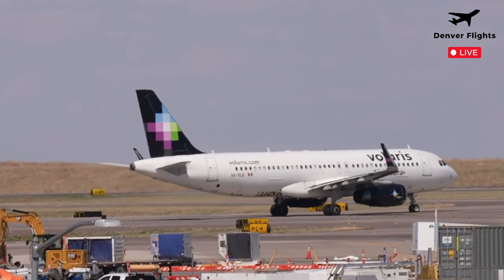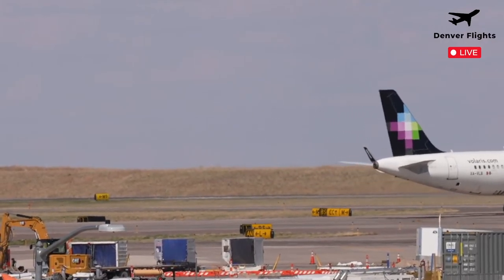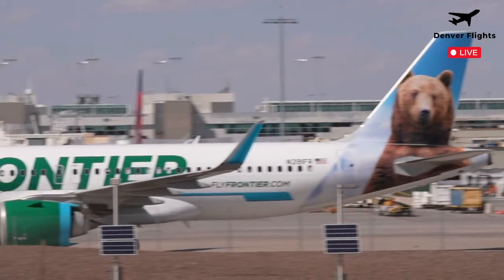Guys, a Volaris on the camera. Headed runway 8, headed to Chihuahua. Not sure where that is. Probably Mexico. Alright, here it is. Look at this. The Frontier is finally moving.